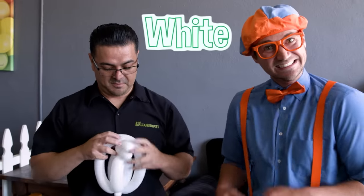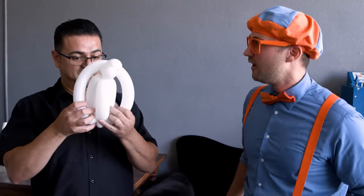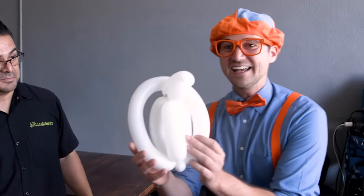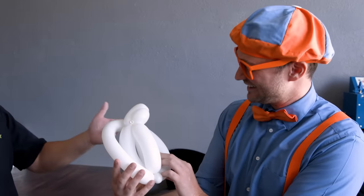And this parrot is the color white. That is so cool. Whoa, look. It's a parrot in its cage. Cuckoo. That's so cool. Now, if you thought that was cool, place it on the table.